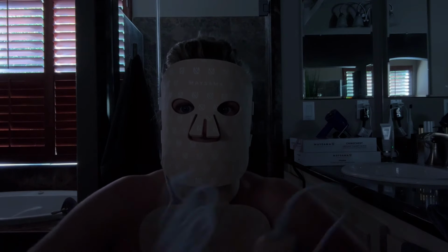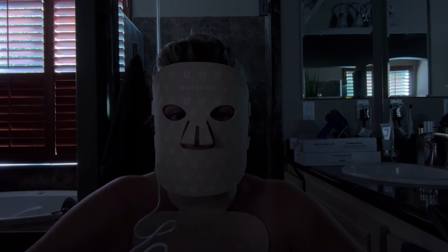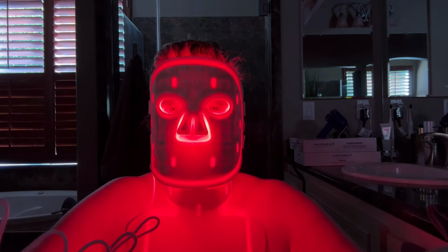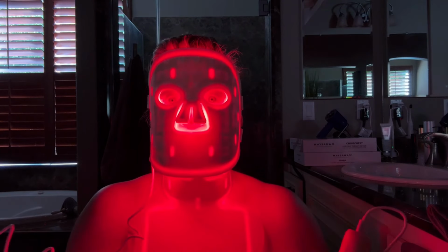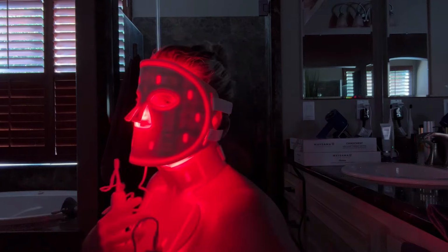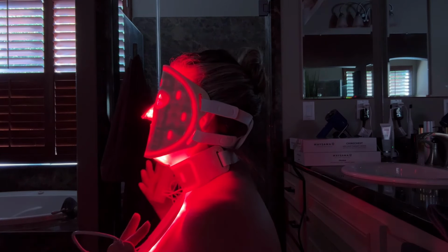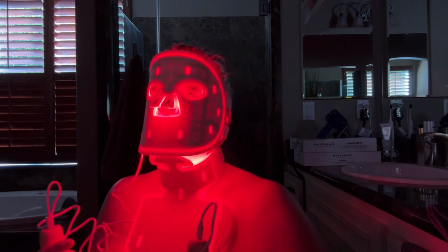Okay, we're back, and I have no light, so I'm going to turn on the mask again. And when you first turn it on, it always defaults to 1 minute and the red LED light therapy. So here's what it looks like with the consistent red LED. You can see everywhere is getting treated. There's no shadows under here.